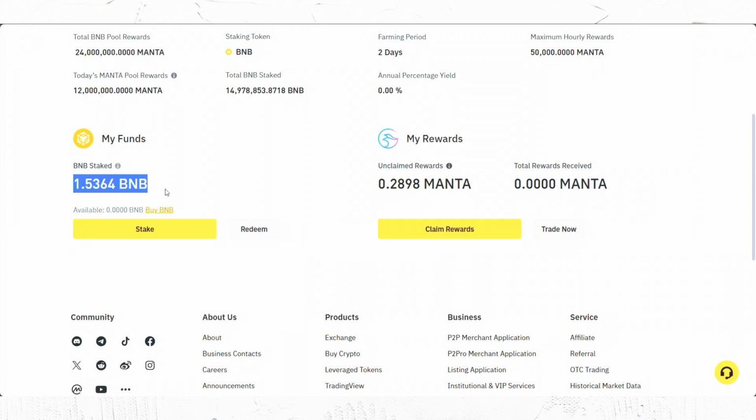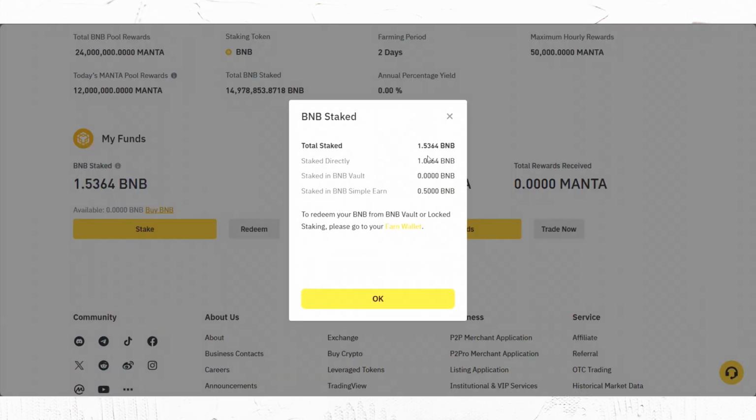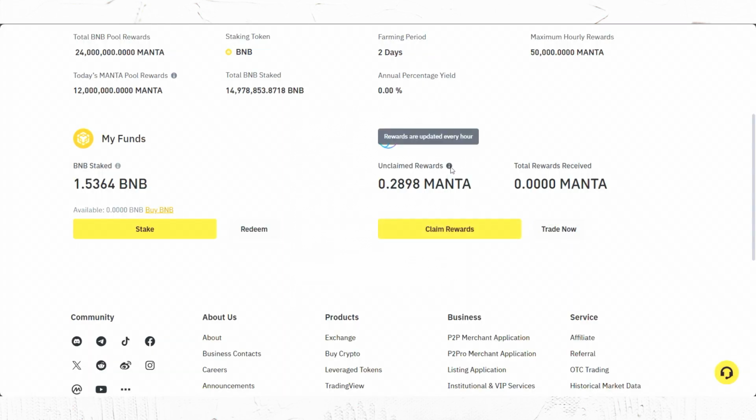The details about the BNB that I've staked: I had a total of 1.5. I staked 1 BNB directly, but I had also staked already 0.5. And if I want to redeem my BNB out of the locked staking account, you go to your own wallet and redeem. So far, I have 0.2898 Manta rewards. That's how you do it.